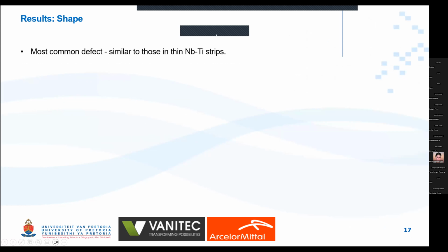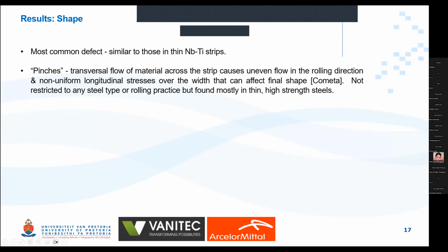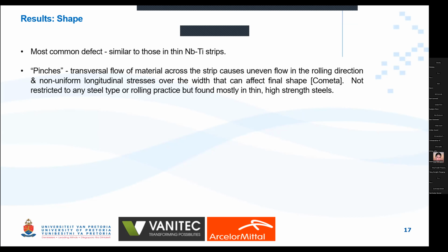Okay, so the most common defect was similar to those found in niobium titanium strips, and that was pinches. That was about the only shape defect that we observed. Now, pinches involve the transversal flow of material across the strip, which causes uneven flow in the rolling direction, and non-uniform longitudinal stresses over the width that may affect the final shape.